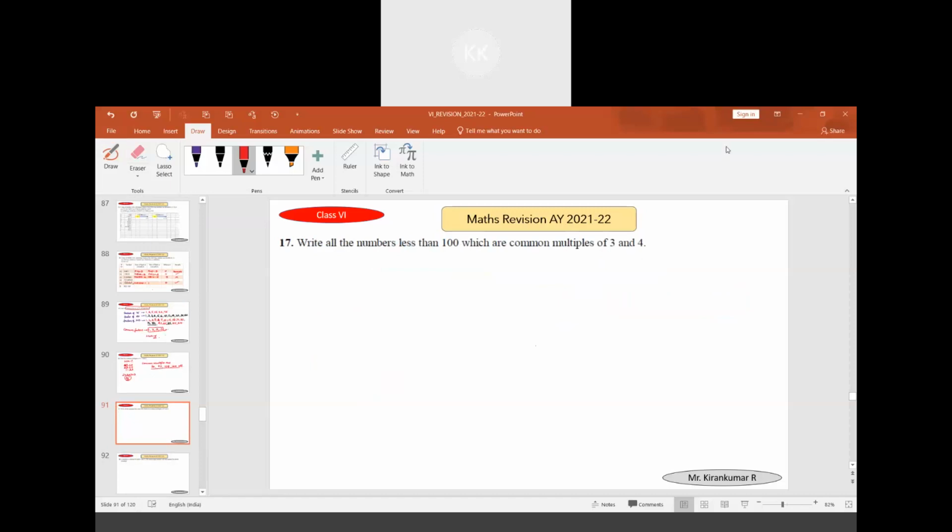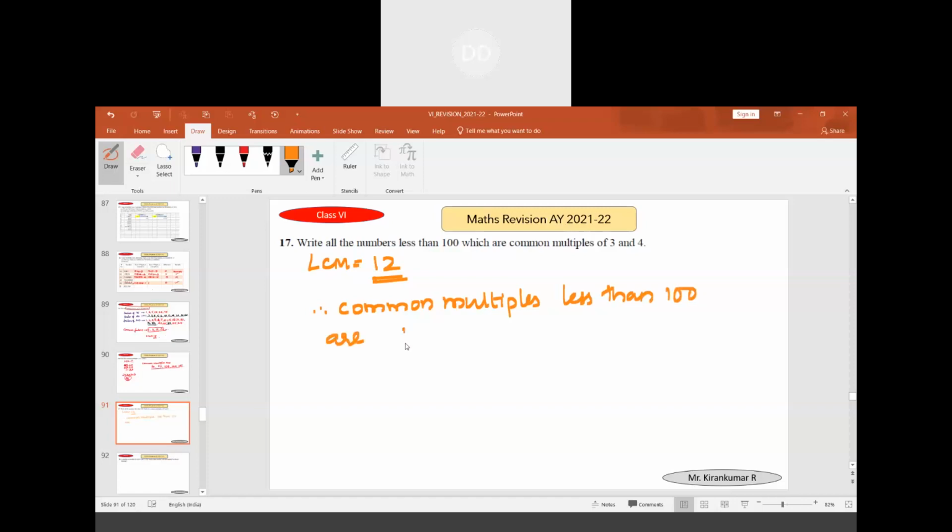Question number 17. Write all the numbers less than 100 which are common multiples of 3 and 4. 12. Sir, also 24, 36 and so on. You should not write after 96 because only these many numbers are less than 100.